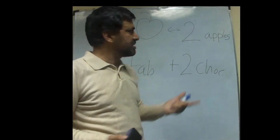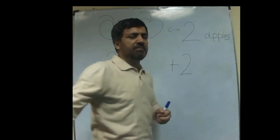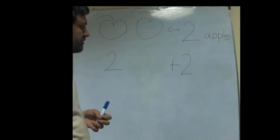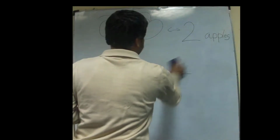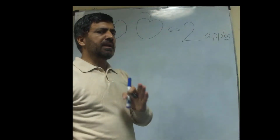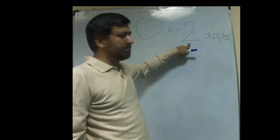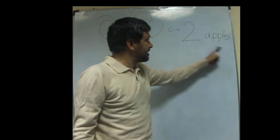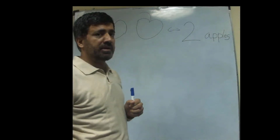Obviously not, because if I can simply get rid of this, then how would I know whether I'm counting 2 cars or 2 apples, for example? So that's not the option. Let me tell you one more thing. Why is it more important to distinguish this number, as a concept, from this combined statement, like 2 apples? Why is it important?